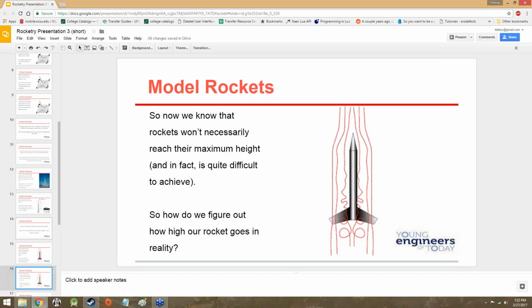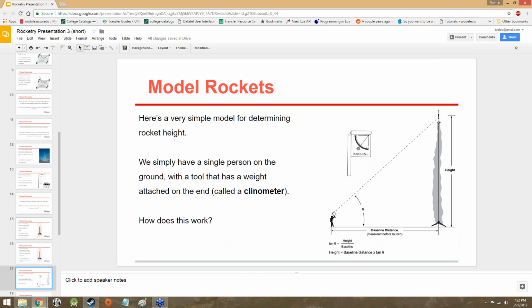So how do we figure out how high our rocket goes in reality? As you can see, this is quite a short presentation. So we've got a very simple way of determining rocket height.